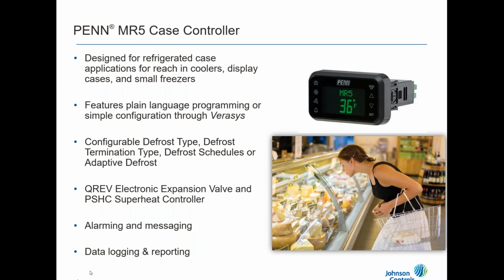This will enable the end user, or whoever is configuring the device, to easily identify the parameters and set the configuration appropriately for the device and the equipment it's controlling.